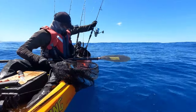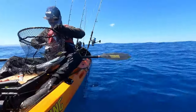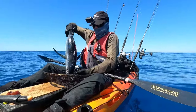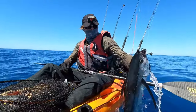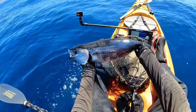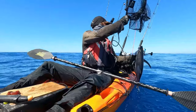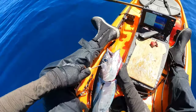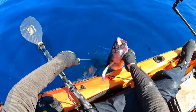It's number two. There's our number two. It wasn't a fluke. Awesome. Sweet as. With albacore, it's really important to get all the blood out of the meat before eating. A quick stab above the pectoral fin usually does the trick.